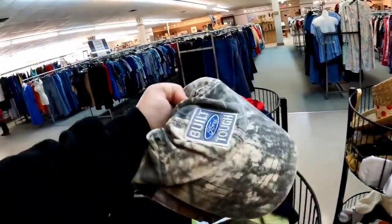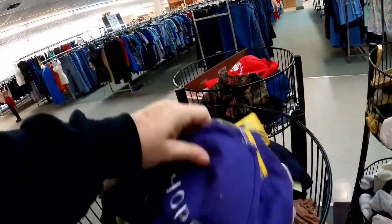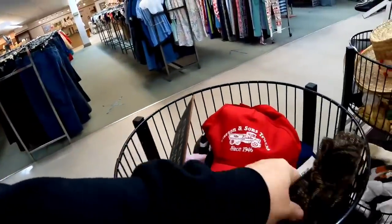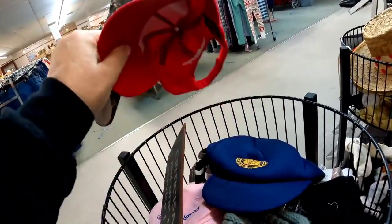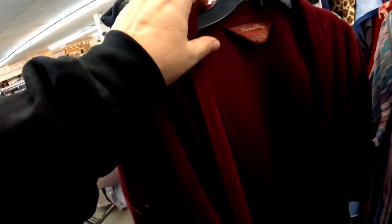Look at all these hats. Built Ford Tough Camo, yes. $1, yes, yes. So, found a lot of hats. A lot of hats that time. I was not familiar with the KW one, so I did leave that. But there was also this police department hat, and there are a lot of people that actually collect those, so we got those as well.